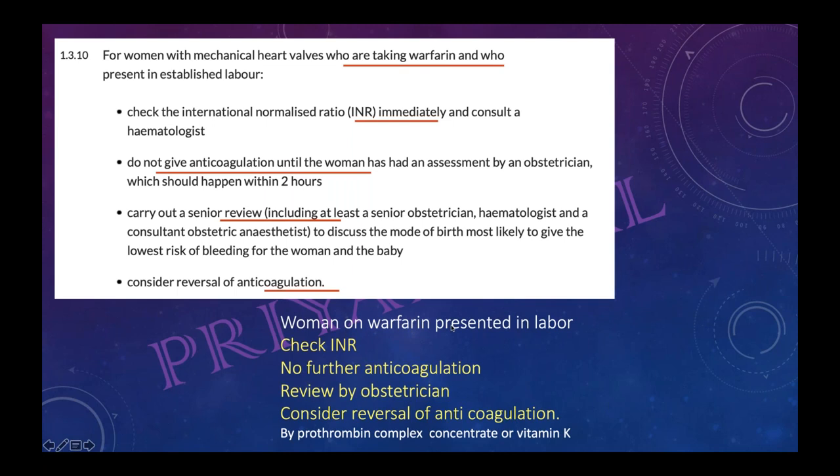If the patient is on warfarin and she has come in labor, what will you do? Immediate treatment: you will check her INR. Then you will not give further anticoagulation. She has to be reviewed by an obstetrician, and you have to consider reversal of anticoagulation. I have just spoken about that in the last slide. So what will be done for reversal? If the patient is on warfarin, you can use prothrombin complex concentrate or vitamin K.